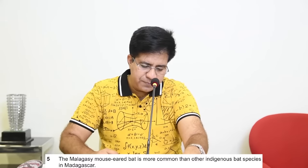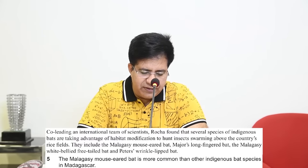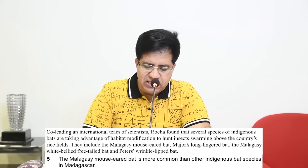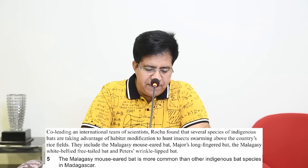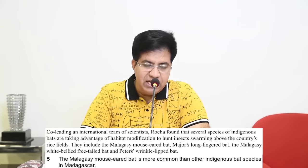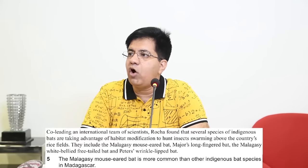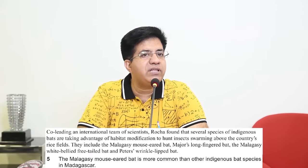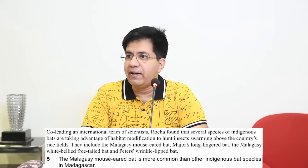Now let's go back. It's the same fourth paragraph. I'm going to read it from the third line. They include Malagasy mouse-eared bat, Midges long-fingered bat, the Malagasy white-bellied free-tailed bat, and Peter's wrinkle-lipped bat. Now, have they given us any comparison of which one is more common or less common? Hence, the answer is not given. Got it? So whenever they use comparatives, as compared to this, that, then you have to check.